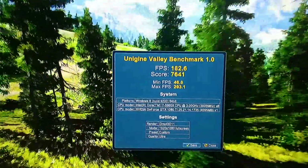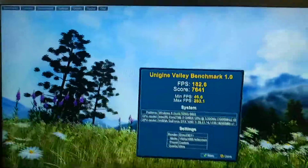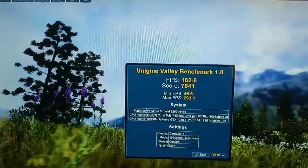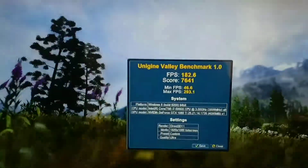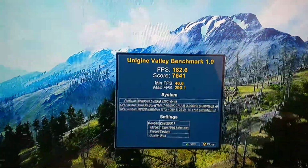Okay, there you have it. And there it is. My temperatures are about 53 on the GPU. All right, I got it. You can probably hear a little air running there, but so there we have it.